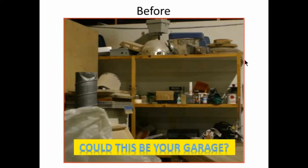And then you got to ask yourself the question, could this be your garage? This doesn't just apply to work, it also applies to home. So we did a project in Salem, Oregon last year, and while this was a little 5,000 square foot shop, it was very much like a garage shop. And I looked at this shelf and I thought, wow, I've been in a lot of people's garages that look exactly like this. So we went down to, you might say Walmart.